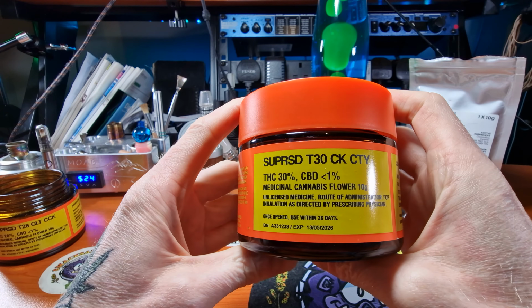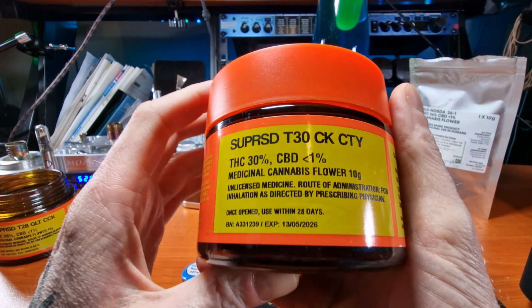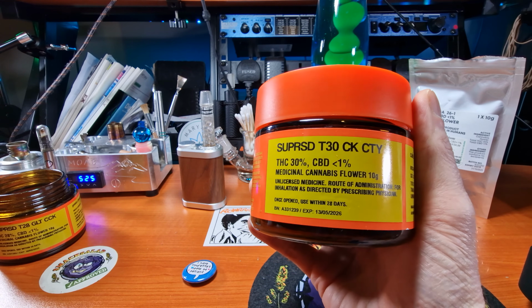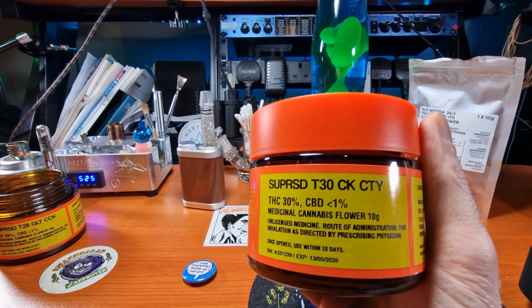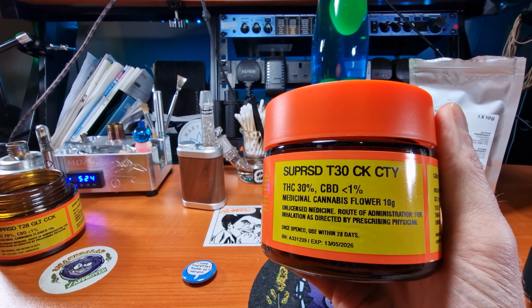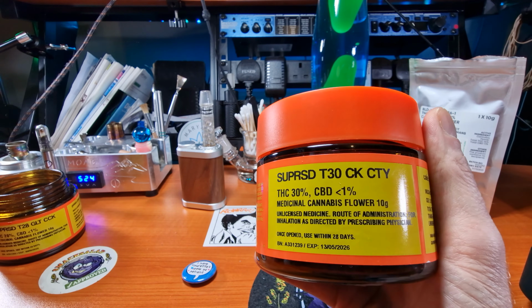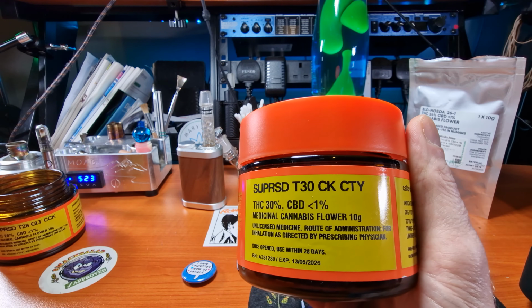It's the Cake City from Superseed. This was a victim of my back. So for people who don't know, I had a bad back a few weeks ago. I couldn't breathe properly when it started. I certainly couldn't cough, so risking coughing was just risking immense pain. And the morning I got these, my back was particularly bad. This one and the Jealousy Times apples and bananas.